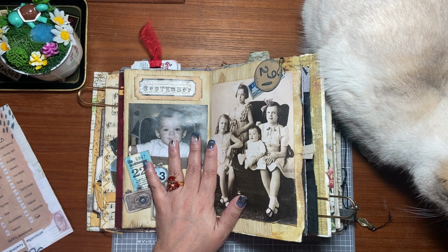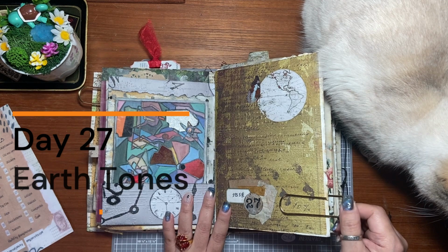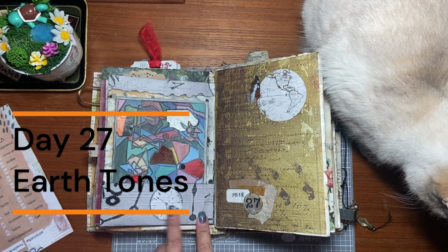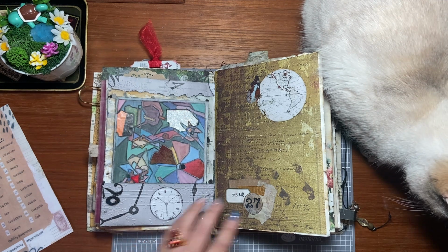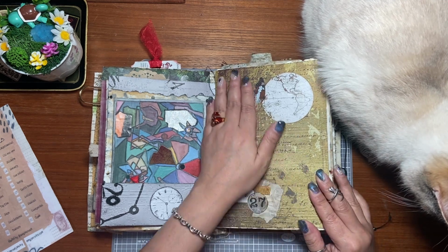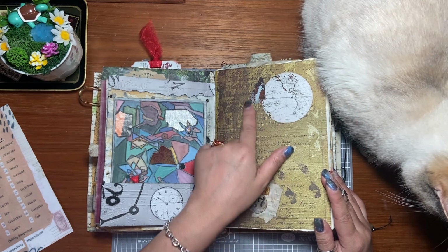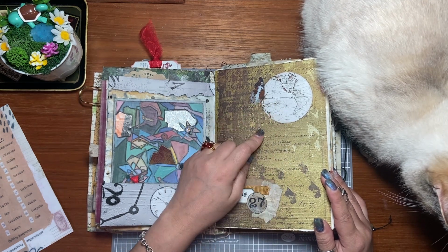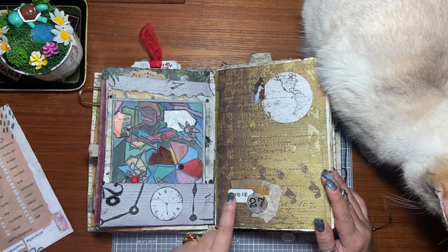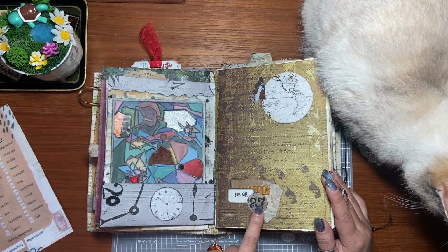All right, day 27, which is earth tones. I made it simple. I just followed this page, which is day 20, which was texture. I used the same embossing folder to emboss this page. I'm not sure if you guys can see it. And I just did a little cluster. This is earth. The prompt for this one is earth tones, and this is in Japanese writing, which my sister did, and it says earth.